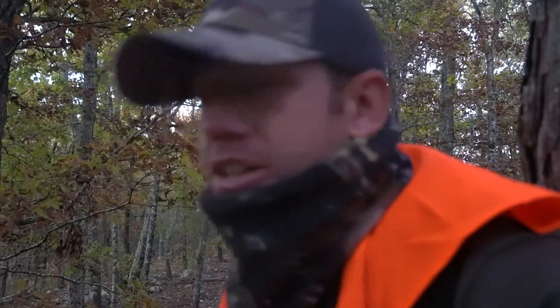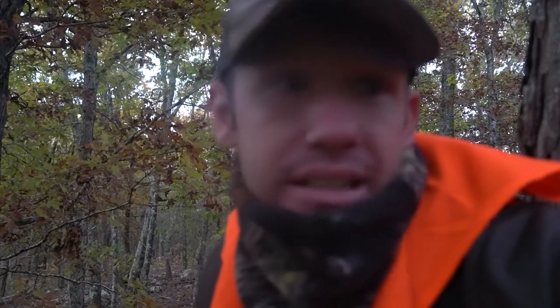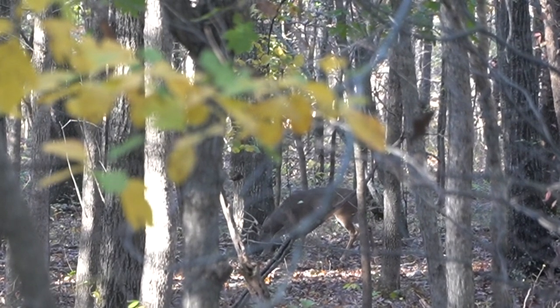Right below 40 degrees this morning, and it's youth season. That's why I got orange on. I'm on public land in Missouri, the same place I was last night where I saw that buck. So the deer are definitely moving. I saw two coming in.